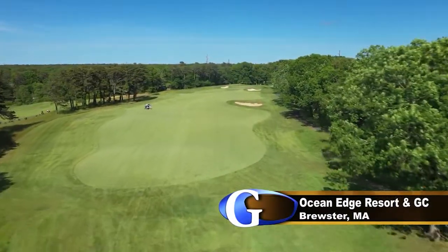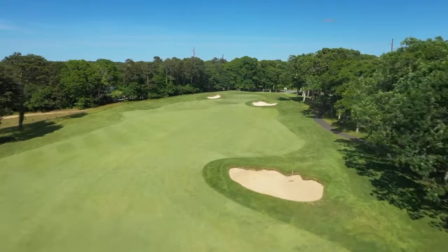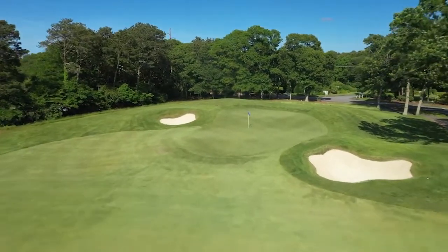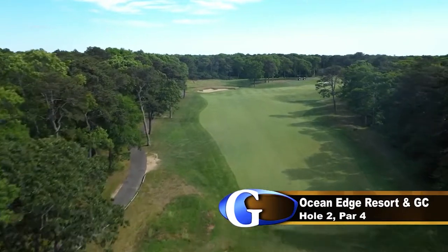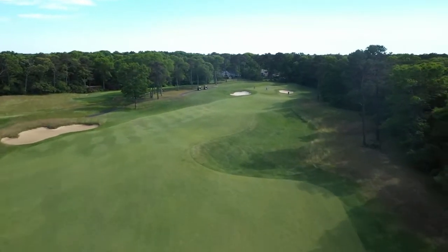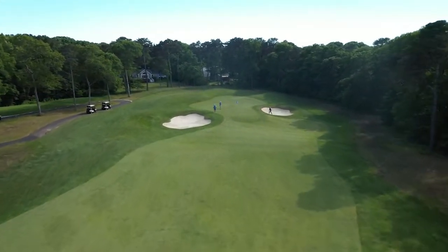The first hole at Ocean Edge is a nice warm-up for your round. It's a short par 4 of about 330 yards. Avoid the fairway bunker on the right side of the fairway. Your approach is to a green with movement. The second hole is another par 4 that increases in yardage to about 370 yards from the member tees. Aim to the right side of the fairway bunker off of the tee. Your approach is to a green with 2 deep bunkers protecting it and a slick false front.